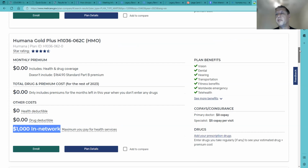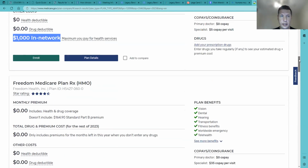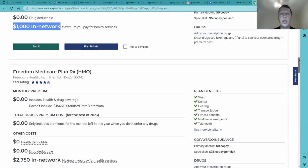Medicare.gov is just something I've been using for years. I haven't used Sunfire for years, so I'm very used to this. I can tell you how to get in and out and everywhere in here.